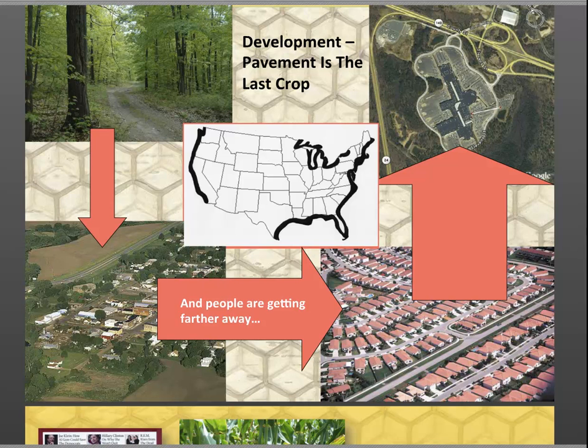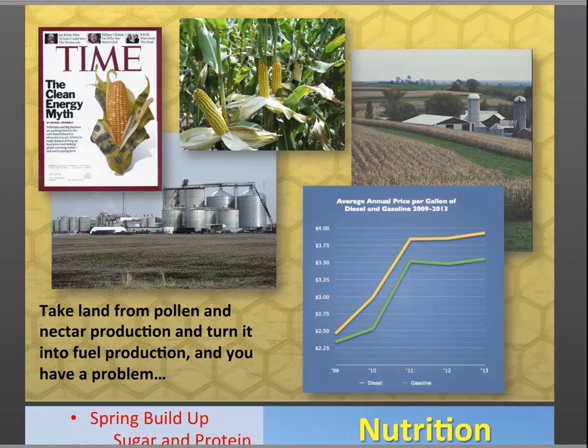A good friend of mine has said that concrete is the last crop. He's exactly right. So we have tended towards monocultures, and it's worked out quite well for us. At the same time, what we grow in the middle has to be shipped to all of the people on that black line. And one of the things that we're looking at hard right now is fuel production, biofuels.